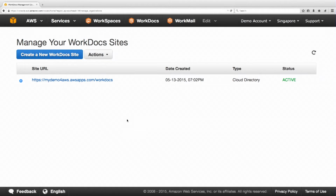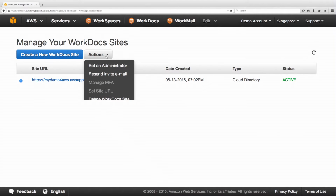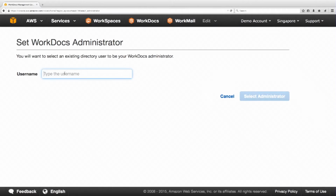So this is the AWS console again, and we're trying to see what is available for administration inside WorkDocs. Well, there's actually not that many options inside the console itself. A couple of important things, though. The first is the ability to define an administrator. This is where you would select a user from your existing directory, either your cloud directory or your on-premises Active Directory, who's given the rights to manage your WorkDocs environment. So I'm going to keep it simple, and I am going to choose my default administrator.